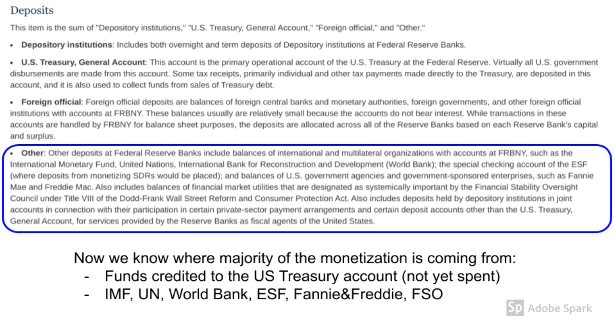So now we know how all of these assets were bought without it resulting in a tremendous increase in currency in circulation. $450 billion is freshly created money that has yet to be spent by the U.S. Treasury. And at least $700 billion, and maybe more, are already existing Federal Reserve notes that have been deposited with the New York Fed by entities such as the IMF, the UN, the World Bank, the Exchange Stabilization Fund, and the FSOC. So, although this resulted in the purchase of assets by the Fed, it didn't create fresh money.